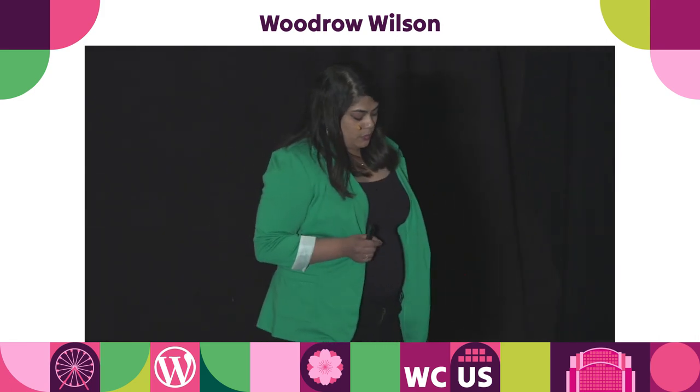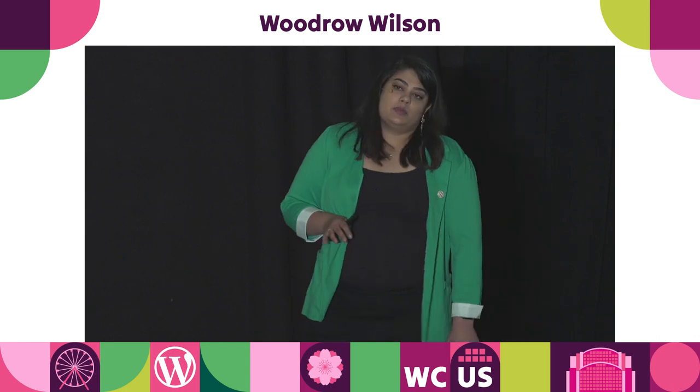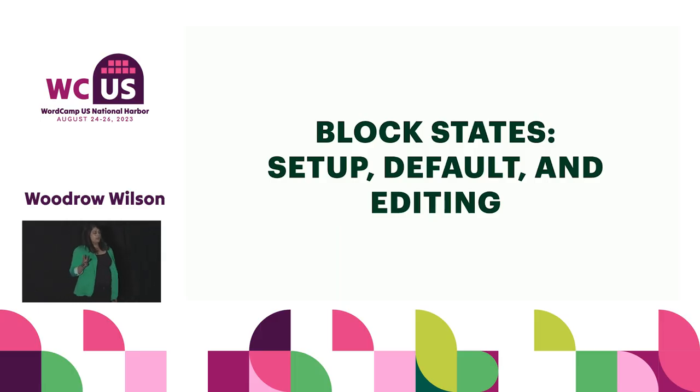What's next? The state. This is really important. It's most specific for custom blocks, but the principles apply to anything that you create in your interface. Typically in the block editor, we have three states: setup, default, and editing.